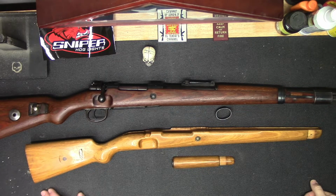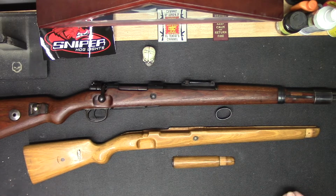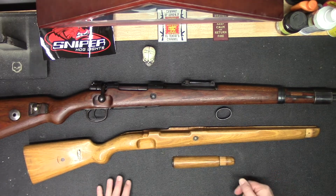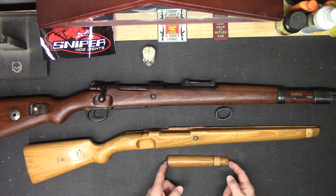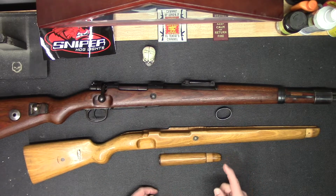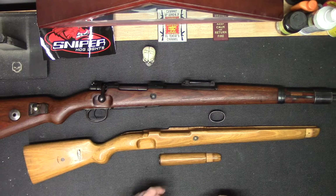Now, the rifle was acquired in this original sporterized stock. It was heavily sanded and modified, so I saw the potential in this rifle. Number one, all of the serial numbers match with the exception of the safety flag. That is the only thing on this entire weapon that does not match. So let's start off with just looking at some of the serial numbers, and then we will transition from there.